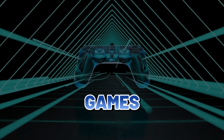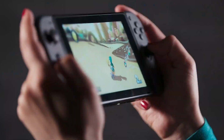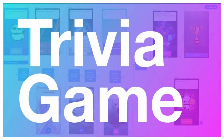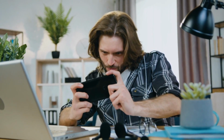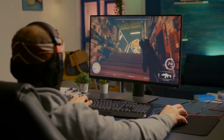Games. If you ask ChatGPT what games you can play with it, it will give you a plethora of options to choose from. One of the most interesting and engaging games that ChatGPT can offer is trivia. It is effortless to play, and you can choose from different trivia categories like tech, movies, or even cheese.